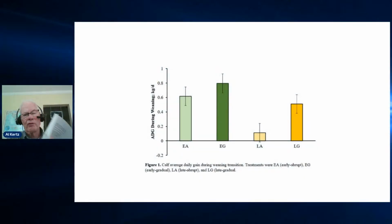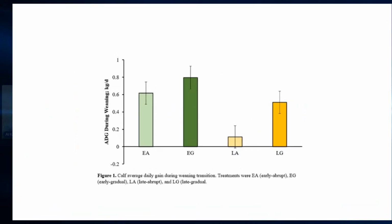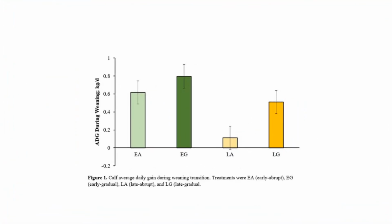Okay, let's look at the first graph then. These are provided by Dr. Anna Larman, who was at the University of Idaho before he moved to the University of Alberta in Edmonton. So it was a collaborative project.